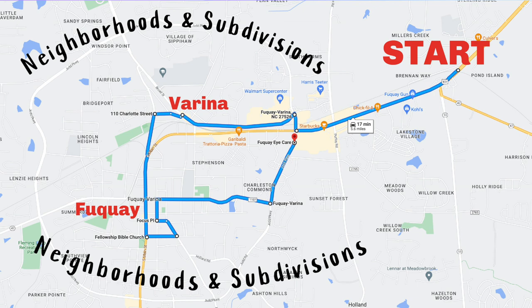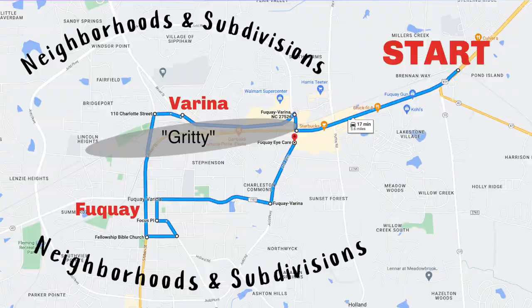And I've had people that come to Fuquay and they think they're going to buy a house there because they've seen everything online and it looks all great. But then they actually get here and they pull into town. They're like, what is this? Okay, this is not for me. But I usually tell people, just keep driving. It's a little bit gritty and cruddy right there.